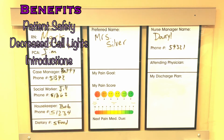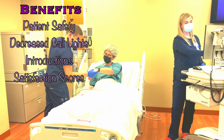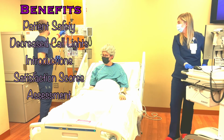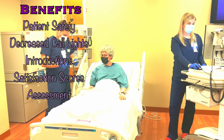They feel like they know they're being taken care of, and always knowing who is there for them allows the patient to relax to some extent. Speaking of satisfaction, Bedside Shift Report has also been proven to increase patient satisfaction scores. During a Bedside Shift Report, you can seamlessly blend the act of giving report with the act of performing an assessment. This is a huge time saver for your day. You don't need to plan to come back around to complete all of your assessments later. They're already done.